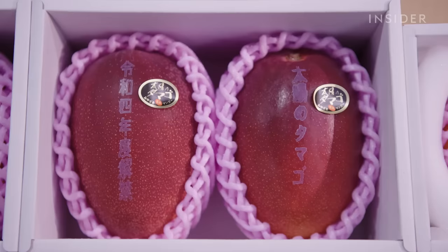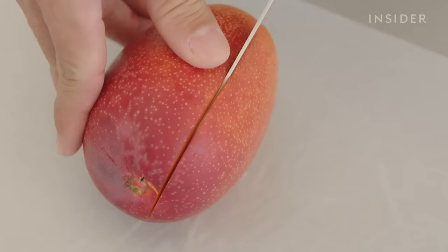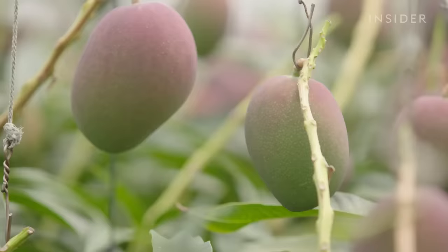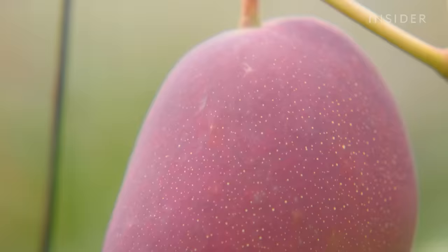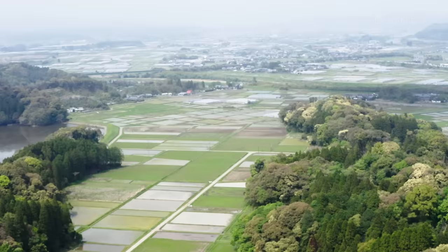This pair of mangoes just sold for 500,000 yen. That's almost $4,000. These are not just any mangoes. They are Taiyo no Tamago, or Egg of the Sun. Stunning, plump, red, perfectly unscratched, and incredibly sweet mangoes that are farmed in the Miyazaki Prefecture of Japan.